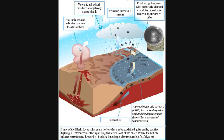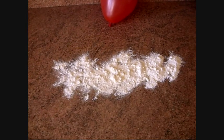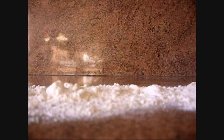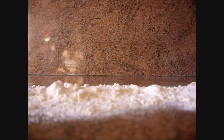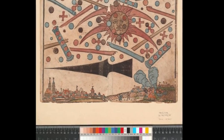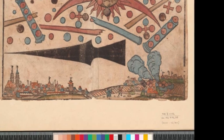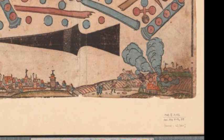So what I want to show is a little demonstration of it. So what we've got is a pile of flour, and we have a balloon. I put this up on the other ones because people seem to struggle with the concepts of this. So now I'm rubbing it on my head. This is an increased charge. The orb is now charged. As we run the charged balloon over the particle, which is dust or silicate or whatever you want to do, it sticks to the surface of the balloon. And the increased charge then causes the orb to fuse electrically or electromagnetically, depending, and then they fall from the sky, as in the Hans Glaser woodcut.